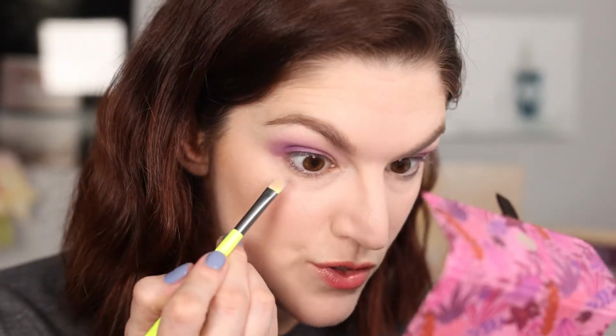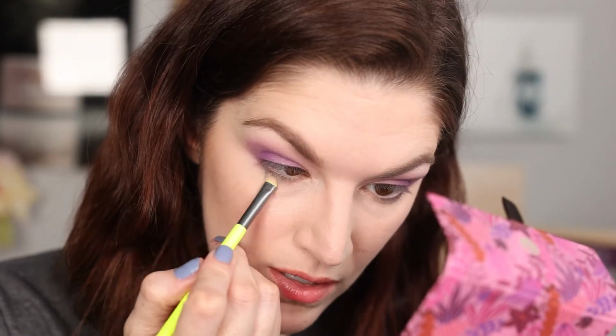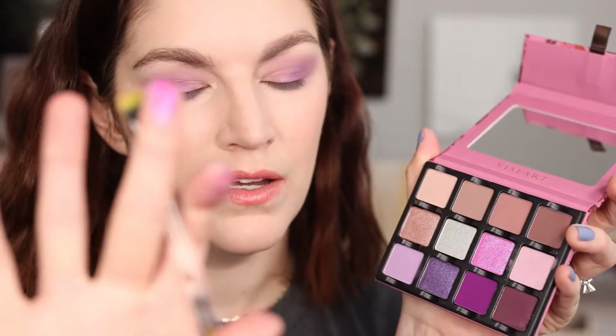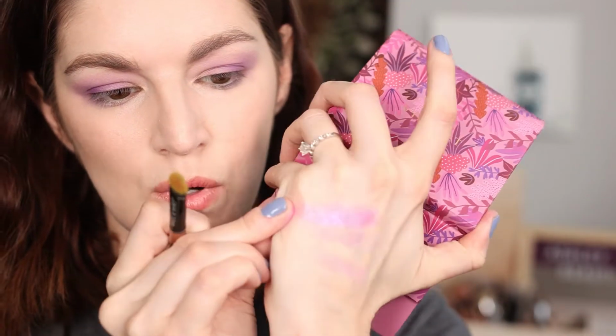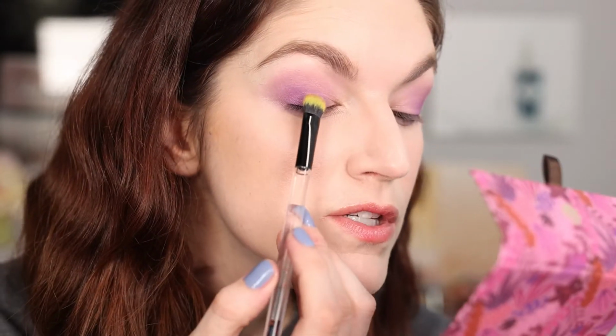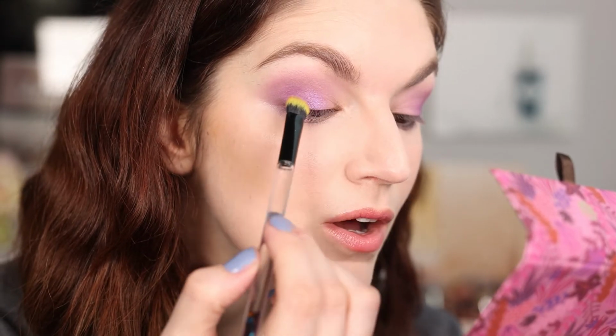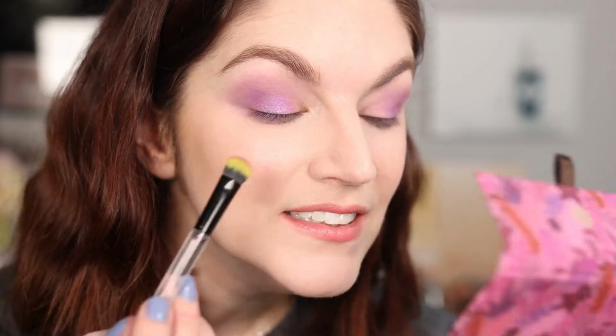I'm taking the lavender shade down here. I want to see how the shimmers apply with a brush before I use my finger, just to see how intense they are. So I'm going to start with this beautiful shade here, this more pinky toned. We're gonna see how this one does. I'm gonna start right in the middle. Oh my gosh, oh my gosh. Do you see that?